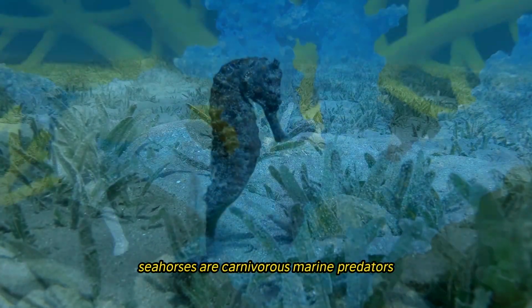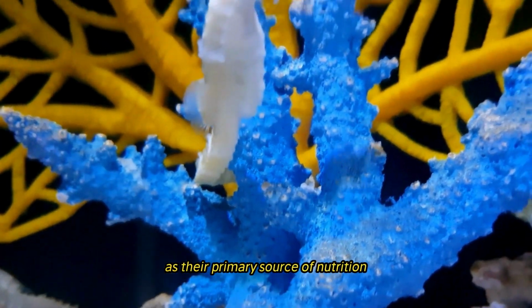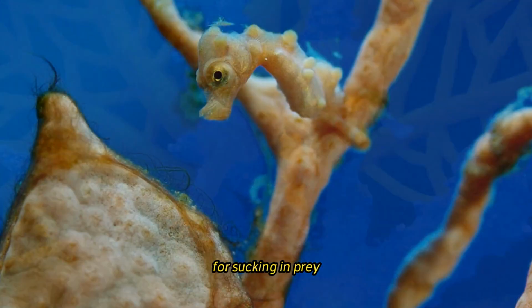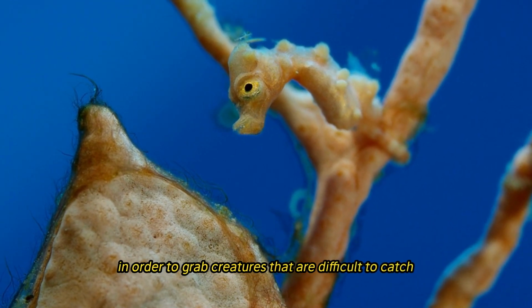Seahorses are carnivorous marine predators that predominantly consume small crustaceans like shrimp, copepods, and amphipods as their primary source of nutrition. They have jaws that are specifically designed for sucking in prey, and they use a feeding method that involves fast striking and suction in order to grab creatures that are difficult to catch.